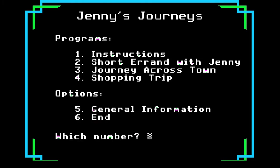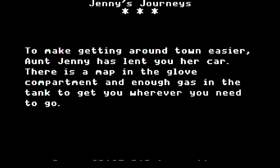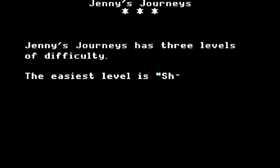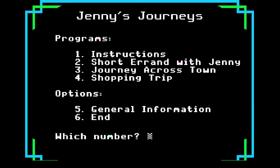No, I think we're good with those journeys. Yeah, let's take one more look at general info. It's an exciting adventure in map reading. So apparently this place that we were driving around is called Lake City. I had glossed over this point earlier, but apparently it's not New York City, it's just Lake City. "There's enough gas in the tank to get you wherever you need to go." That's actually interesting that they've solved that problem, that they make sure that you have enough gas.